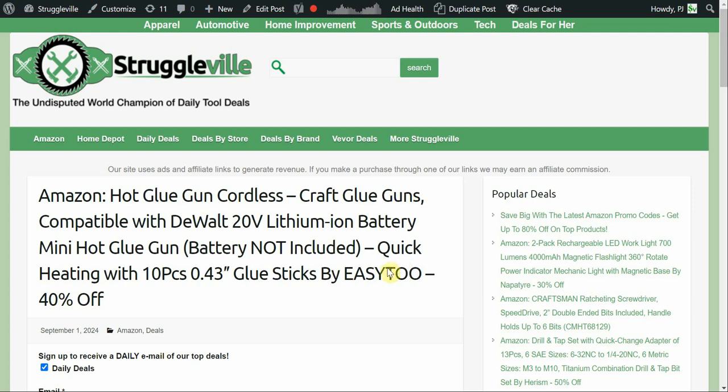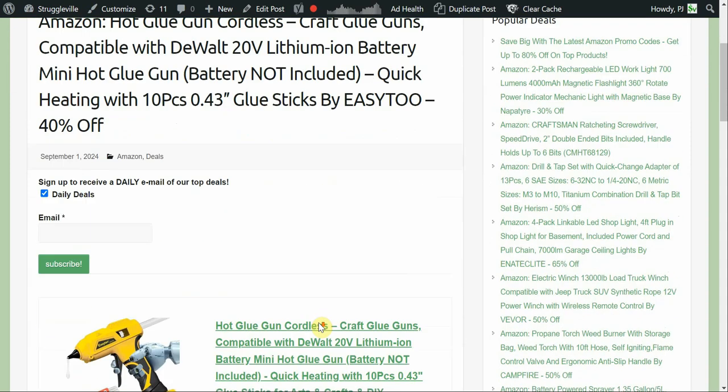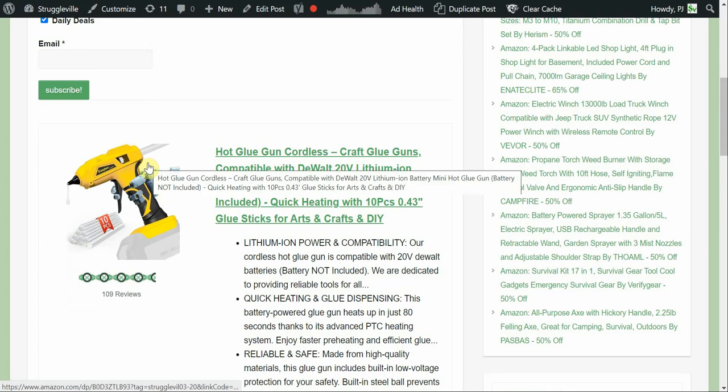Got a hot glue gun, cordless, and it uses DeWALT batteries, not included, and you also get 10 glue sticks to go with it. This is by Easy2, and it is 40% off. So there it is there. It kind of looks ginormous in this picture. I don't think it's actually going to be that big, but maybe it is.